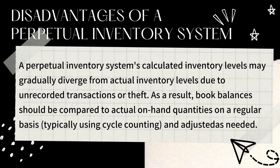Disadvantages of a perpetual inventory system. A perpetual inventory system's calculated inventory levels may gradually diverge from actual inventory levels due to unrecorded transactions or theft. As a result, book balances should be compared to actual on-hand quantities on a regular basis, typically using cycle counting, and adjusted as needed.